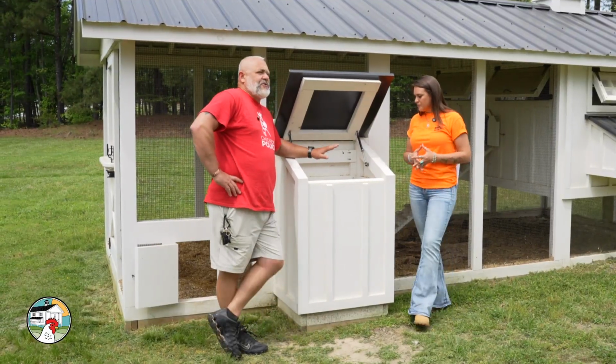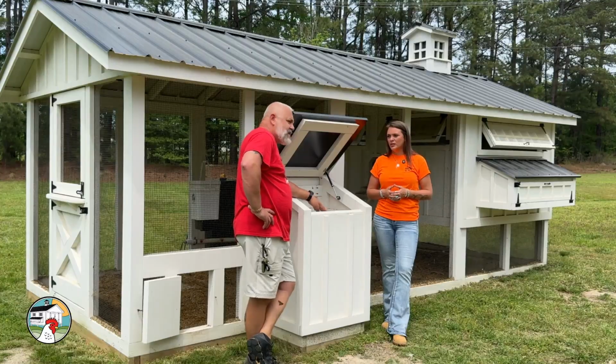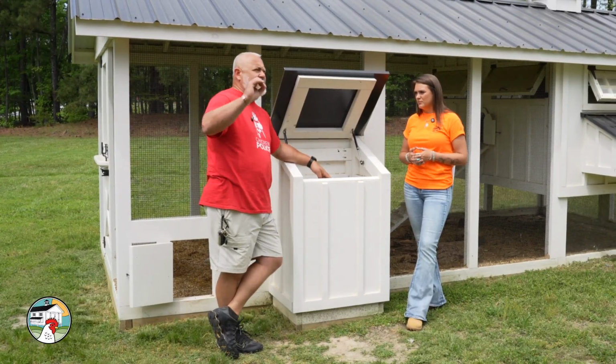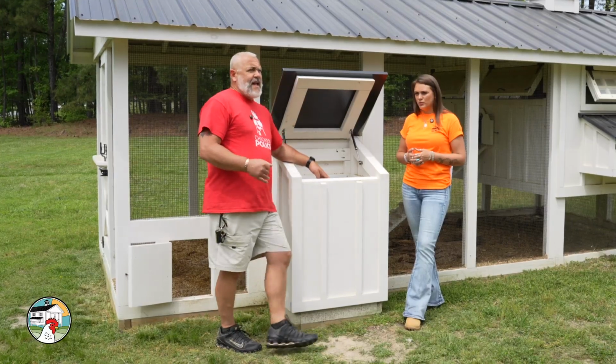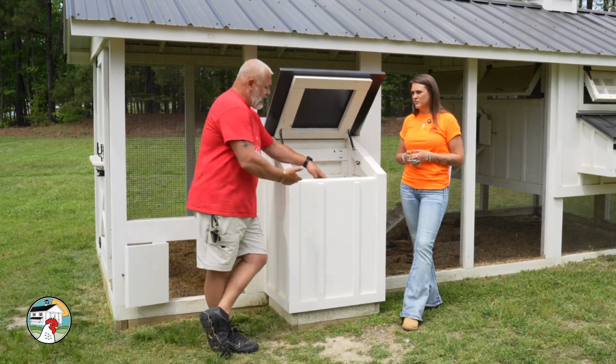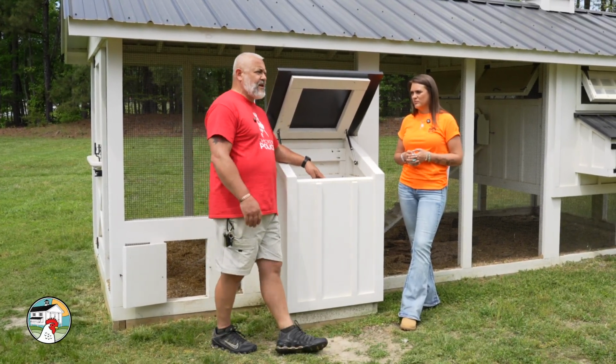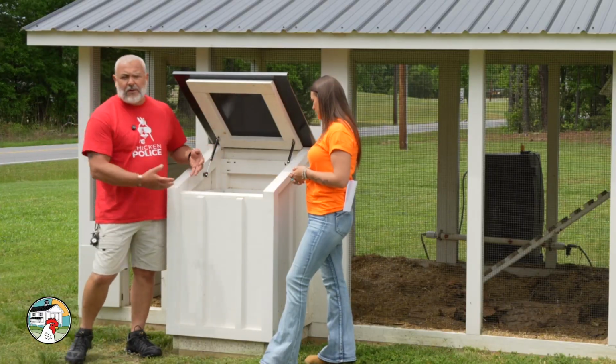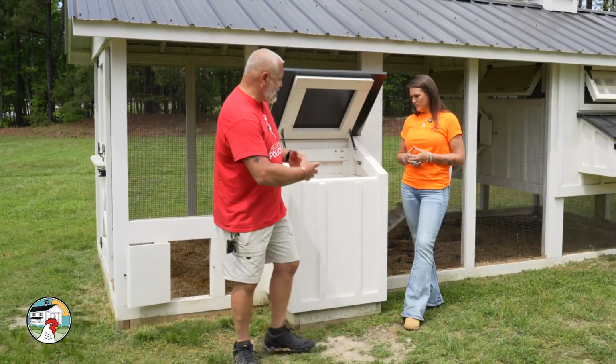Just because you fill up your feeder hopper, in our case 100 pounds, because I'm going to push it, doesn't mean you're going to get mold. Now, if you have a certain situation where you don't feel comfortable putting 100 pounds of feed out there because you think you'll have a bunch of mold, don't fill it up all the way. We fill it up all the way because I want to show you guys the capacity of this external feeder hopper.